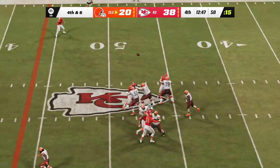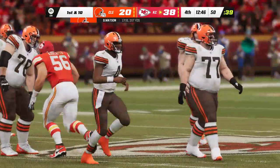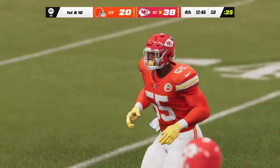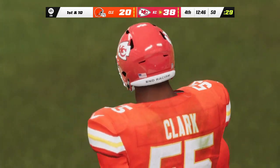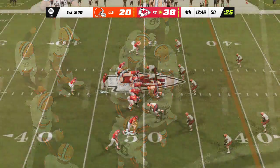Desperation time. Watson on 4th down. And it's incomplete. They cannot convert, and they turn it over. The Browns unable to move the chains on 4th down. And this defense will take over right at midfield. So the defense has to stay out and get one more stop. They were able to do it, forcing the incompletion.